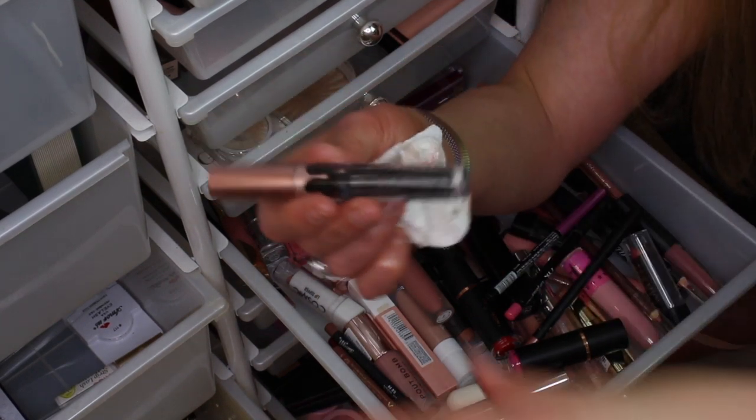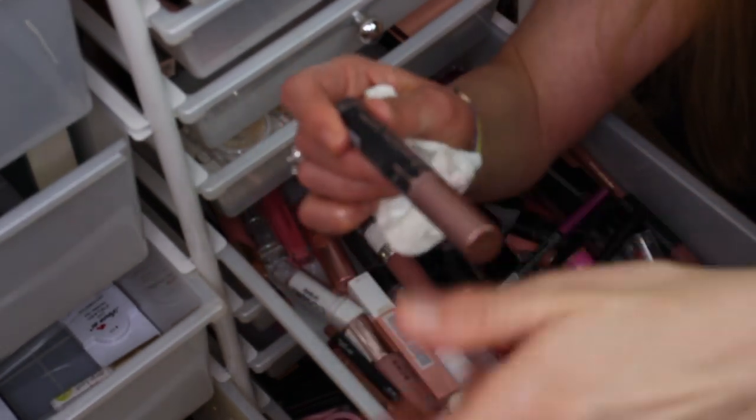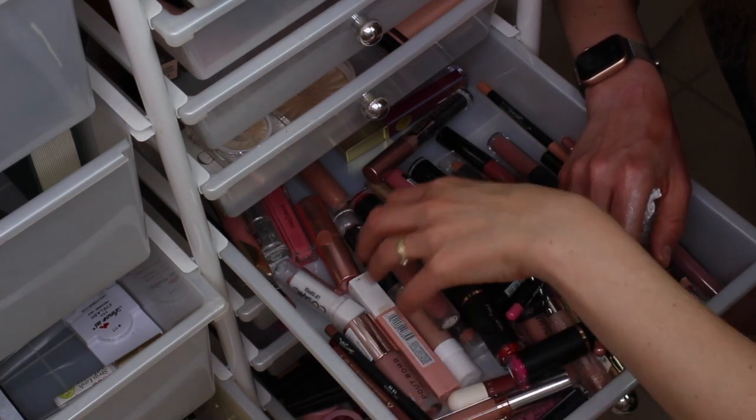And I have my hairs everywhere. I'm shedding like a cat. That's Ruby Kisses black. It's a real nice black matte. I'm gonna keep this for occasions that require a black matte.